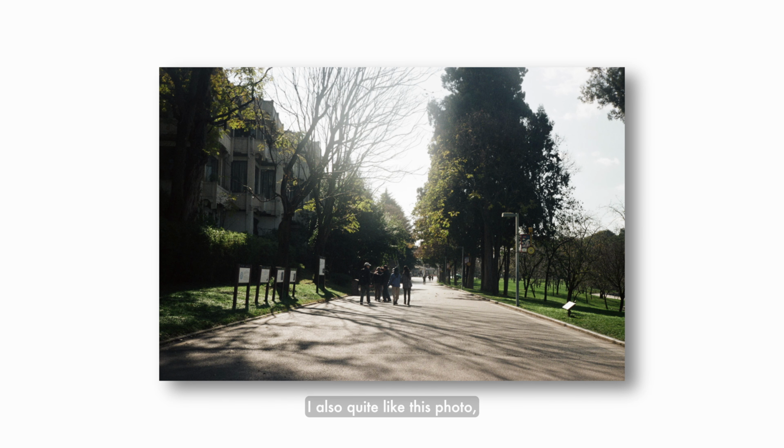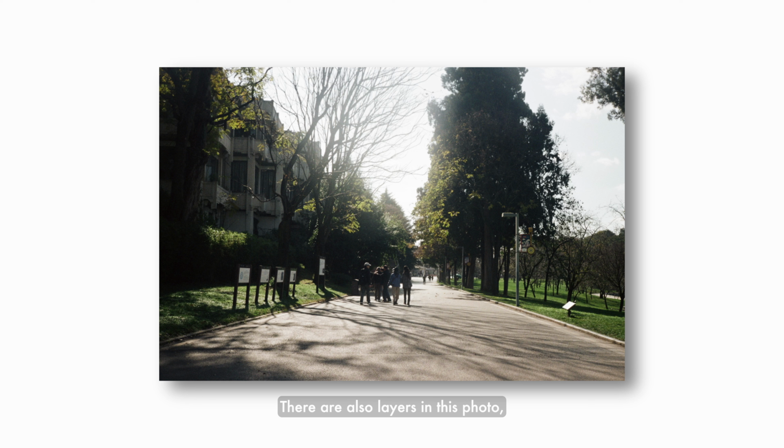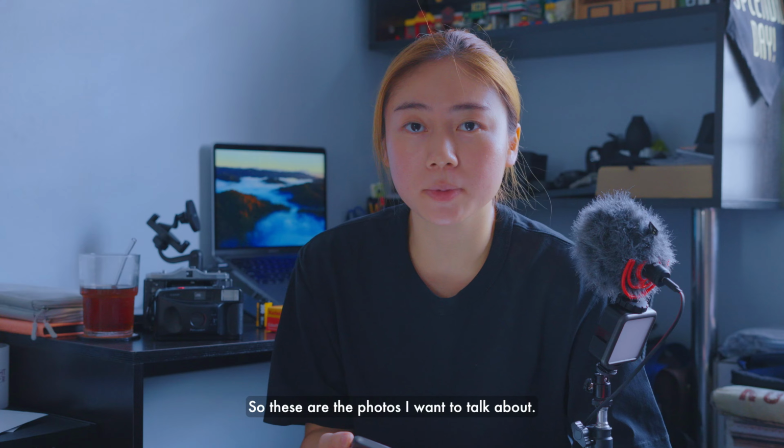I also quite like these photos. It captures the peaceful moments in the park, showing a balance between nature and human presence. There are also layers in this photo, but I didn't take the techniques too seriously. Rather, I just want to capture a calm feeling at that moment. So these are the photos I want to talk about.